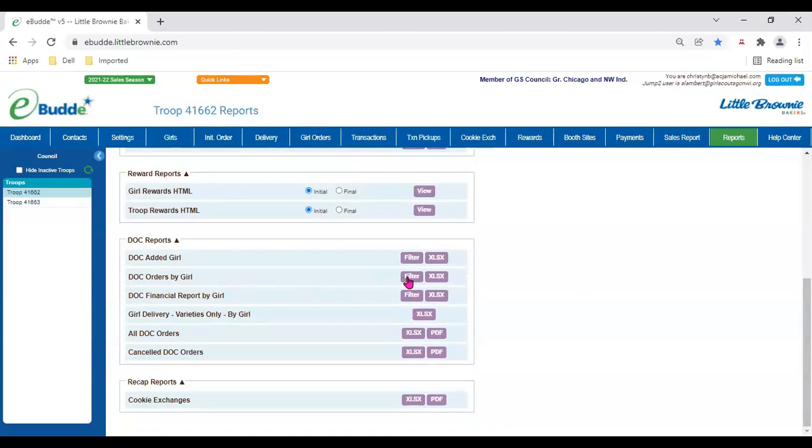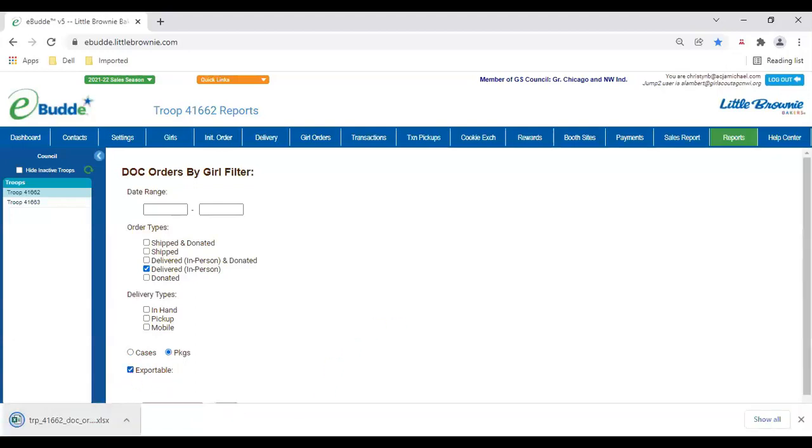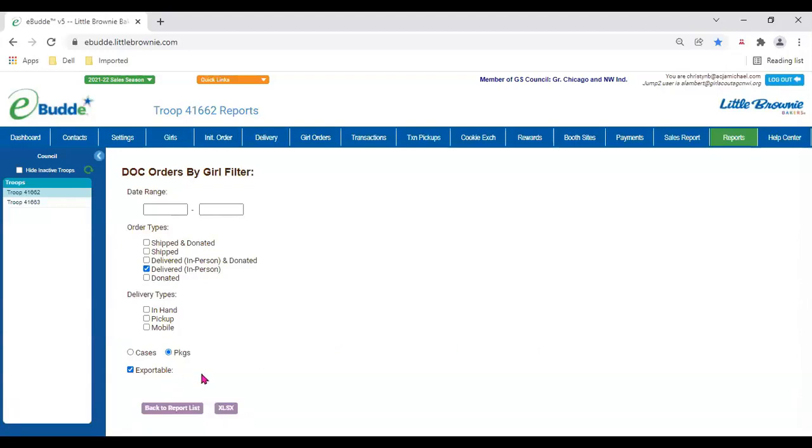DOC orders by girl. Let's do that one. You can do, let's do delivered in person. And let's go with packages, just to give you an idea of what it's going to look like. And I'm going to order it up here. And it's opening. Everything is in Excel documents here, which is kind of cool.